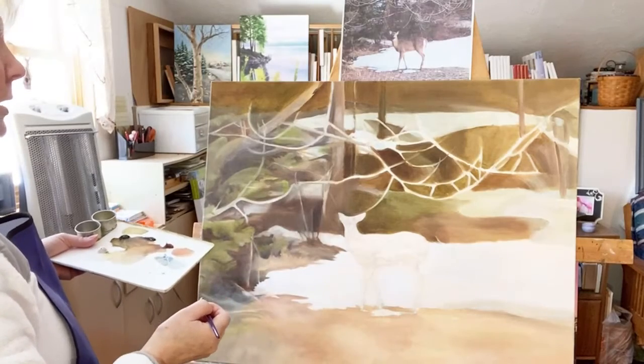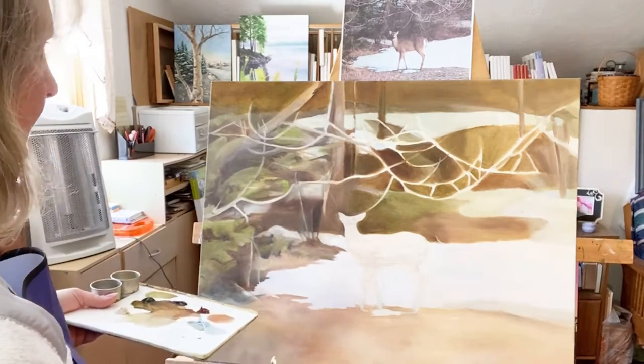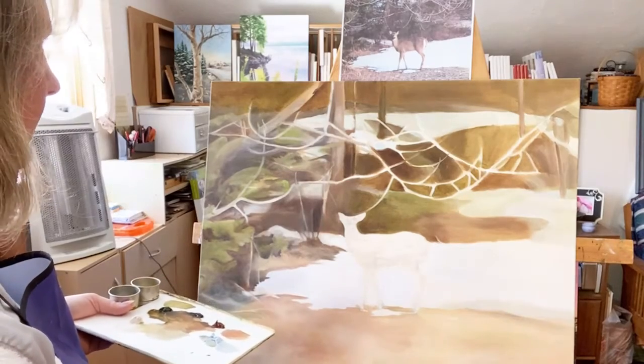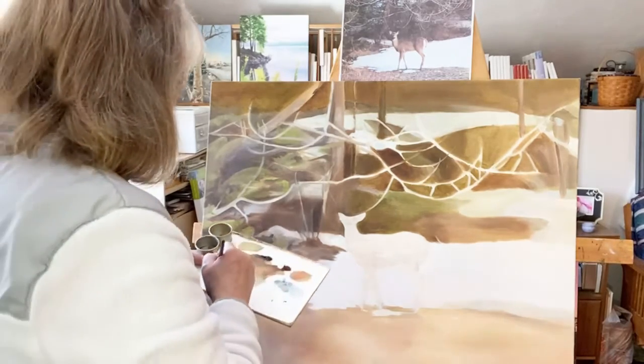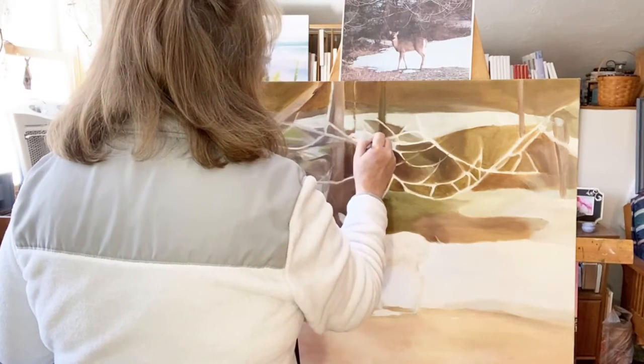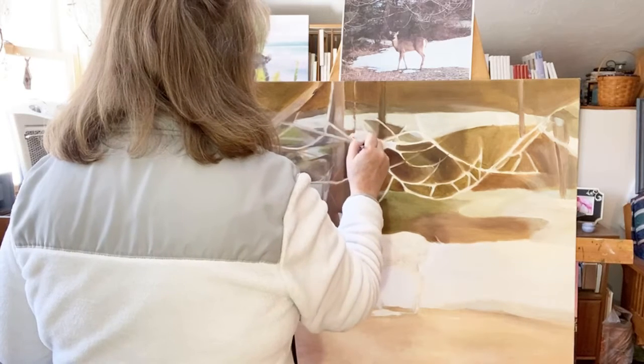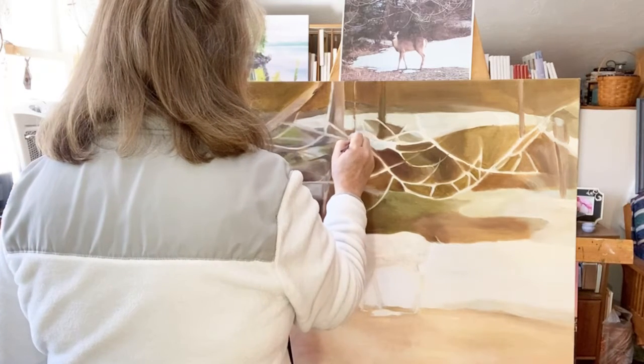So we pretty much have most of that with the first layer in there now. I'm going to let that dry a little bit, and then it'll be where I can go back and start looking at detail.